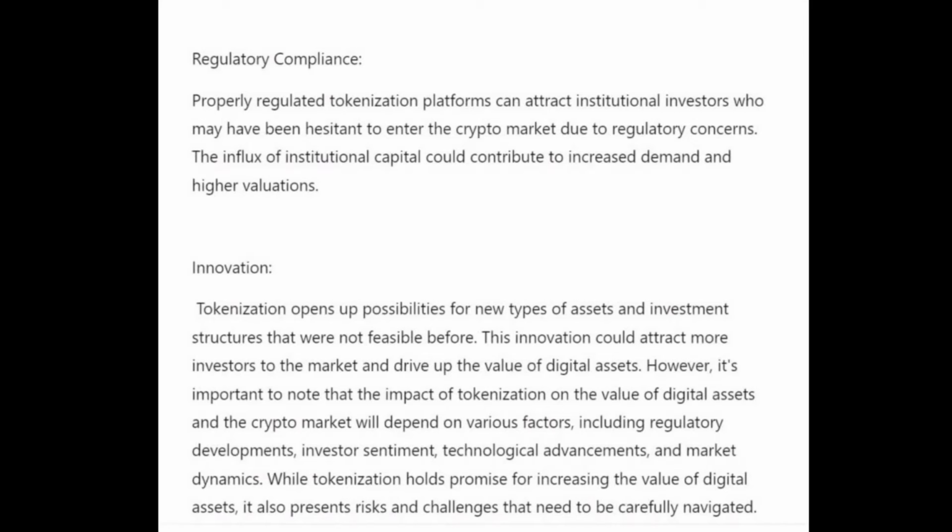Also, innovation. Tokenization opens up possibilities for new types of assets and investment structures that were not feasible before. This innovation could attract more investors to the market and drive up the value of digital assets. However, it's important to note that the impact of tokenization on the value of digital assets in the crypto market will depend on various factors, including regulatory developments, investor sentiment, technological advancements, and market dynamics.